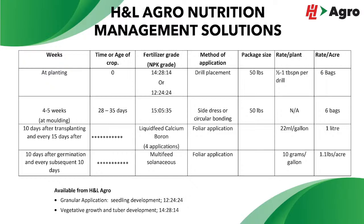Now, the next thing we do is that 10 days after germination and every subsequent 10 days, we use our multi-feed solanaceous. What this will do is assist the plant to grow and develop the foliar area, so that the root can be sustained and you're having better quality at the harvest. The rate for that is 10 grams per gallon. It comes in a nice little sachet. It has a measuring cup, so it's very easy. And this is precise nutrition because it is specifically for potatoes and those tubers. Okay, all right, no problem.